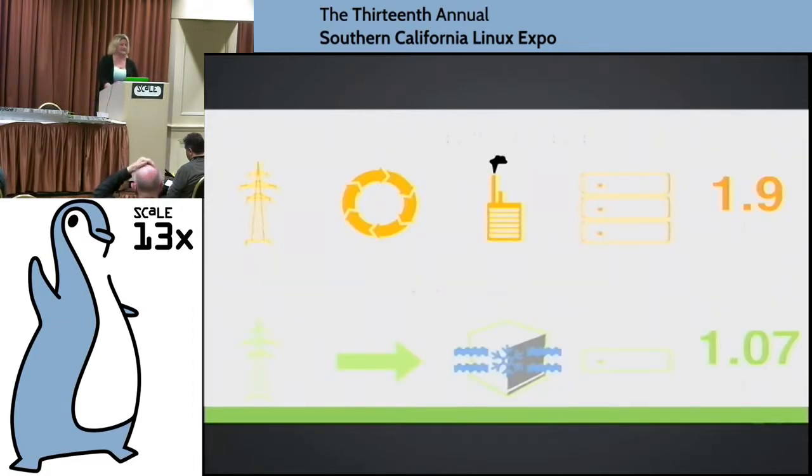So the industry standard is 1.9 PUE. At Facebook, their data centers are reporting 1.07 or less. I'm going to show you the website here in a few minutes and show you where to go read up on that. We update it every quarter, and it's not only one data center they report on, but 3 of their data centers right now that we have information on.